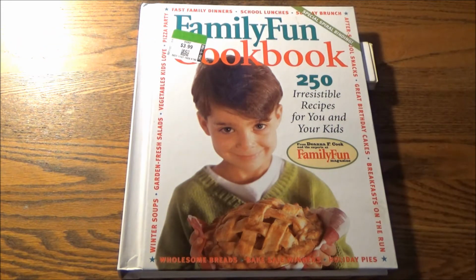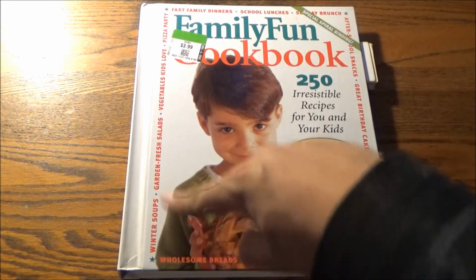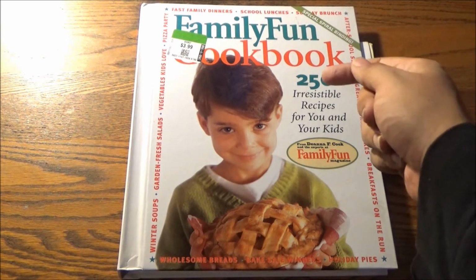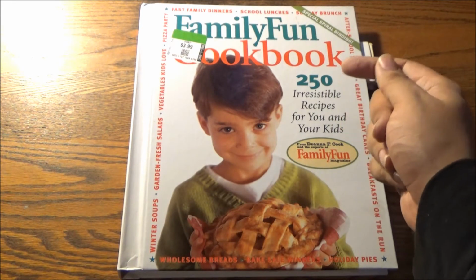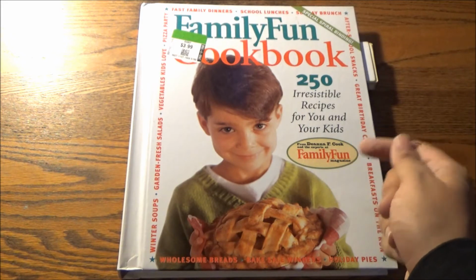To that end, I have another cookbook for you that, despite its age, is sure to hold your whole family's taste buds spellbound. This is the FamilyFun cookbook featuring 250 irresistible recipes for you and your kids and an equal amount of food-based projects from Deanna F. Cook and the editors and experts at FamilyFun magazine.